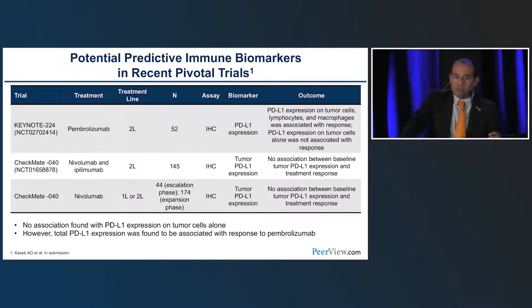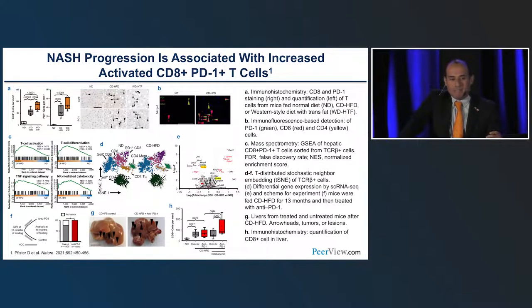However, if you look at other drugs, this didn't pan out. So the bottom line is the field is still evolving. There are some signals there, and this was similar to other settings, such as lung cancer, for example. However, it's not validated yet.